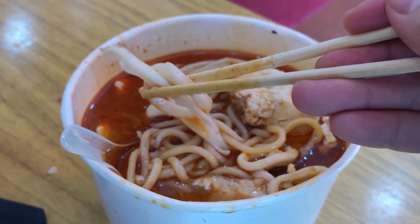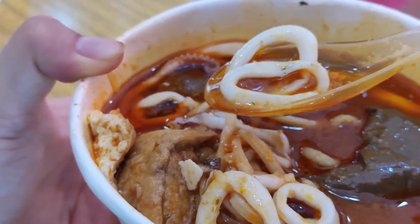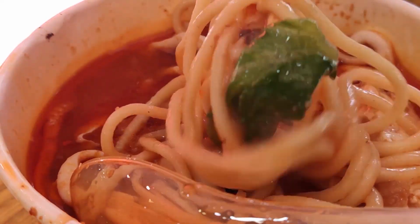Phenomenal. Let's try the squid. Bouncy, fresh, not very crispy, but it's also not chewy. It's really soft. You bite into it, it breaks apart. Just nice texture. Now, let's get to the noodle.